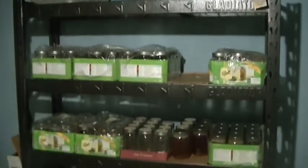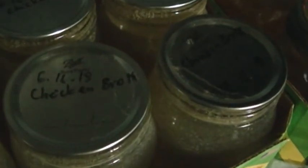As you can see, I have canned food here. And those are my chicken broth, 2018. Bone broth, 2019. And I think I have filled every year, 2017 as well. Turkey broth, 2017. And when I reuse them, I just wash the jar and put it back here.